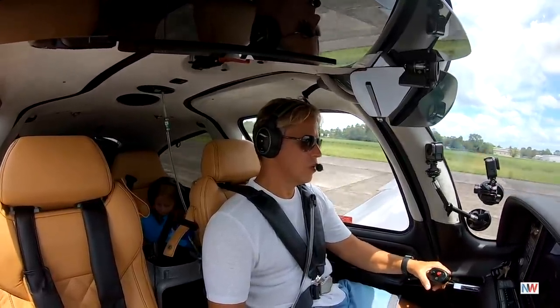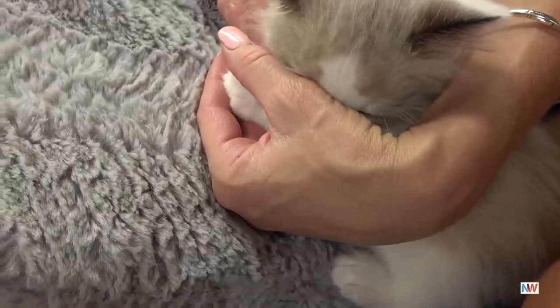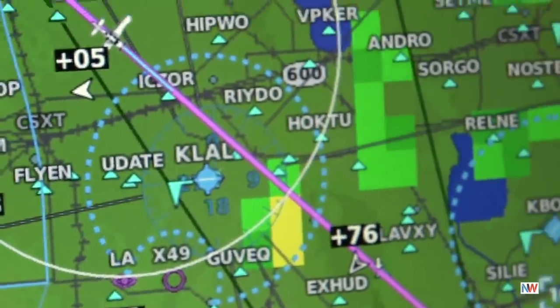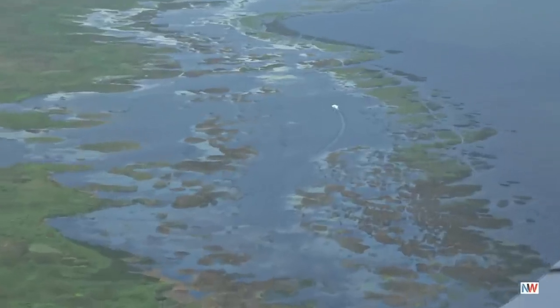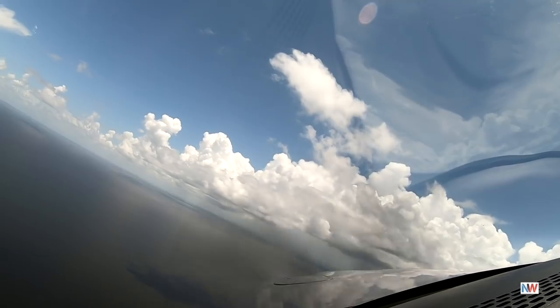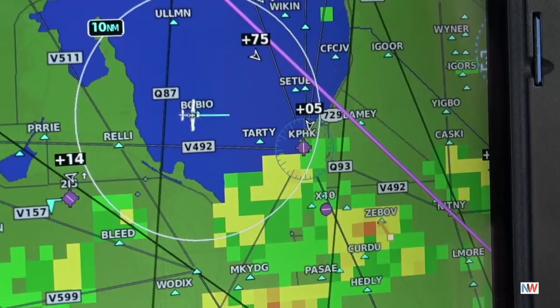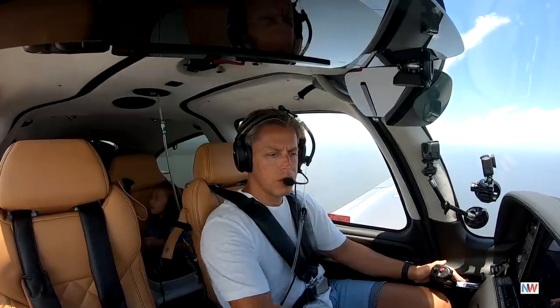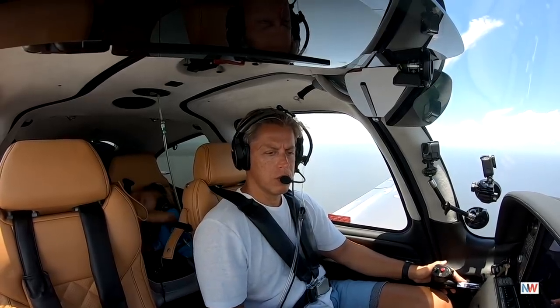Slowly increasing the power. Got a ton of weather just east of Lake Okeechobee. Yeah, it's this time of the day, about 2 o'clock, where all the storms are developing in Florida in the afternoon. So we'll fly this heading about 090, and then we'll get an opening and basically just go southeast again.